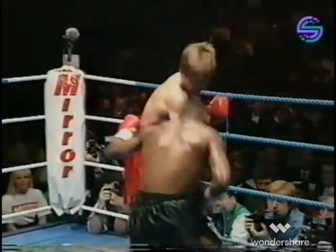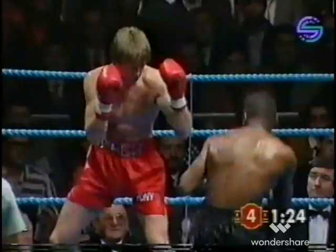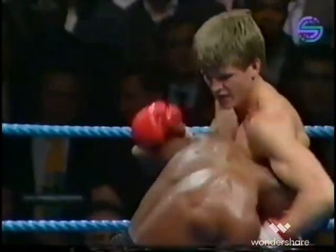See how apprehensive Piper was there. Ben feinted with the left jab, and Piper flinched. Obviously concerned about that attack to the body, getting those elbows in, doing the right thing, but he is looking a bit shaky at this stage.